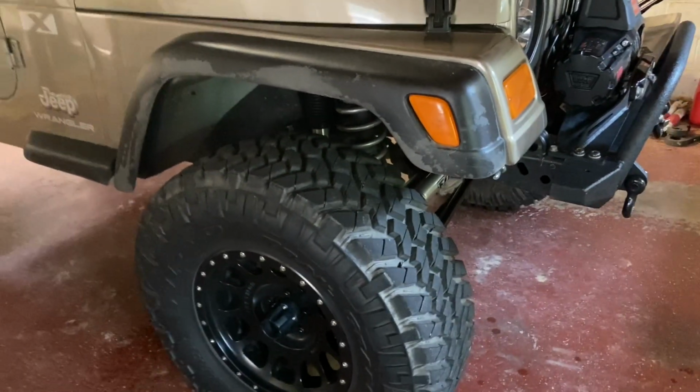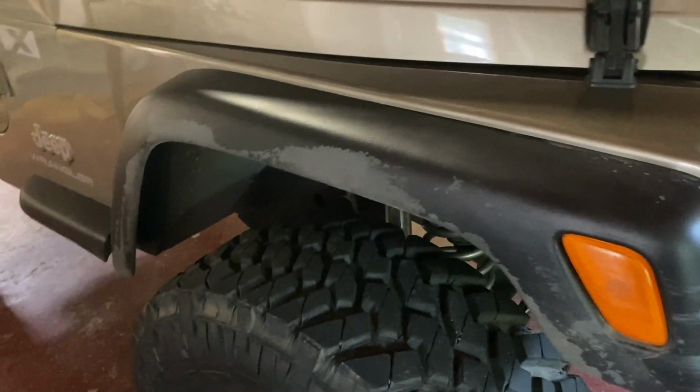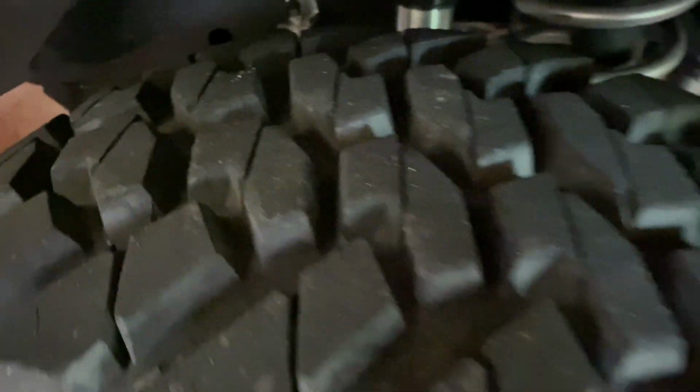So these are probably at about 5,000-6,000 miles, and you can see the tread. I mean, it looks fantastic, and that's with me having done my own alignment on the front end too. So we haven't been having any sort of weird wear.